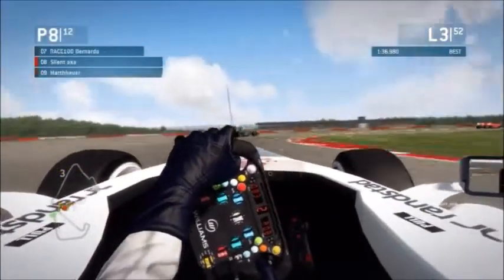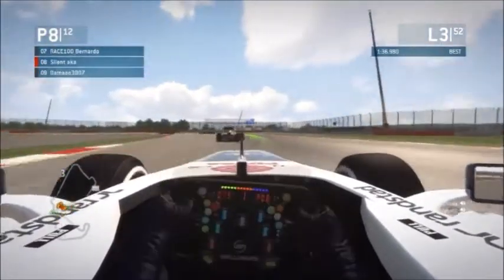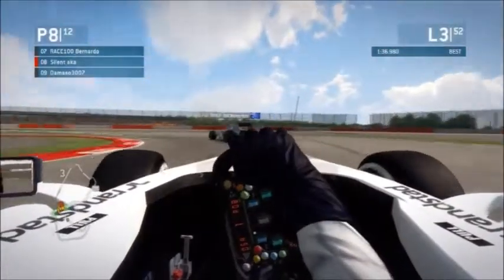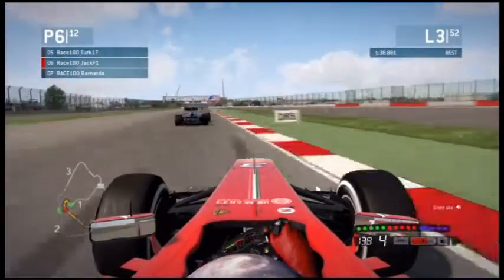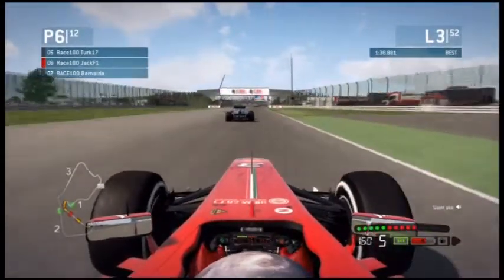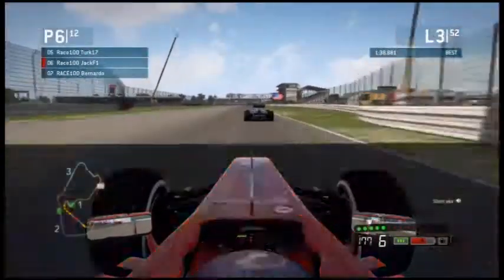But now he has managed to get past Bates, and now we can get after Bernardo. And Bernardo, oh, there's a bit of lag there. I thought he was going to go off, but it was a bit of lag. And now Jack following Turk down the Wellington Straight with the DRS.